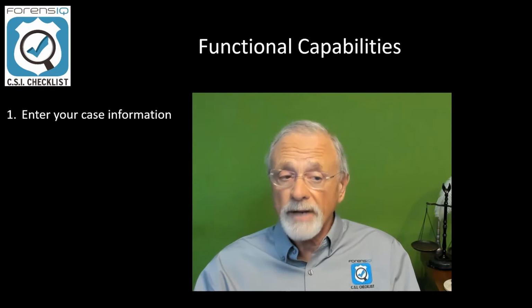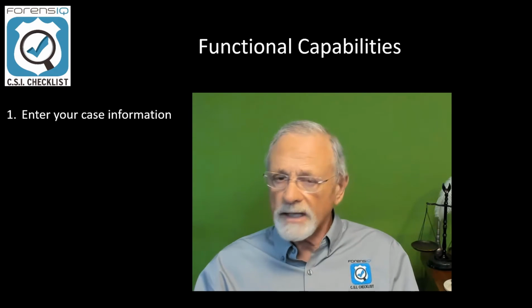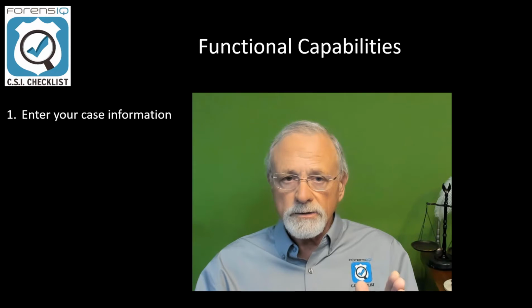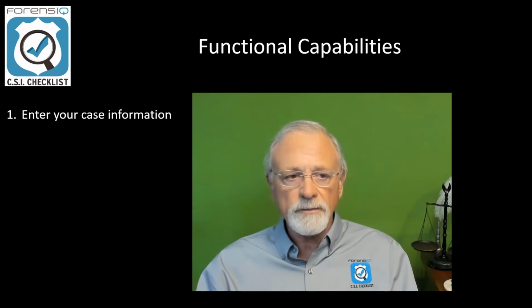So now let's go to the functional capabilities of the CSI checklist. First of all, you simply enter your basic case information, the location, case type, date and time, etc. That's all. This is not a reporting management system. It is simply to provide you with capabilities of understanding the various procedures. So when I say enter your case information, it's just the basic information.